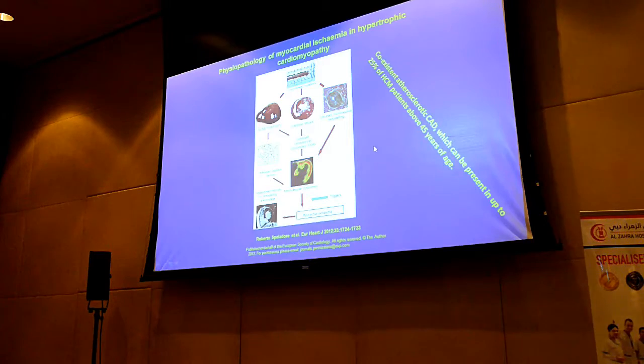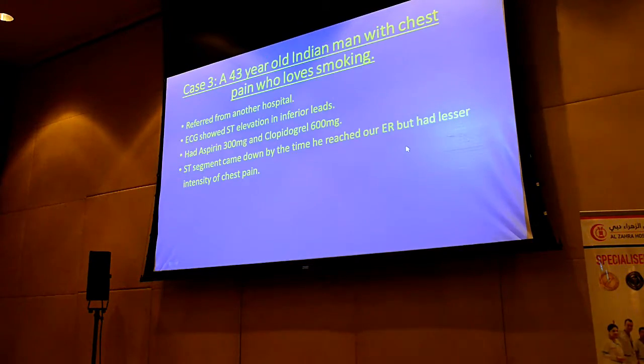So what I have tried to explain to you from this particular case is that coexistent atherosclerosis or coronary artery disease can be present in up to 25% of patients with hypertrophic cardiomyopathy. It means someone may have a cardiac disease, but we should always remember that the patient may have coronary artery disease as well. We need to be very much cautious. Now this man is very happy because he can do more now. So that was my second case.